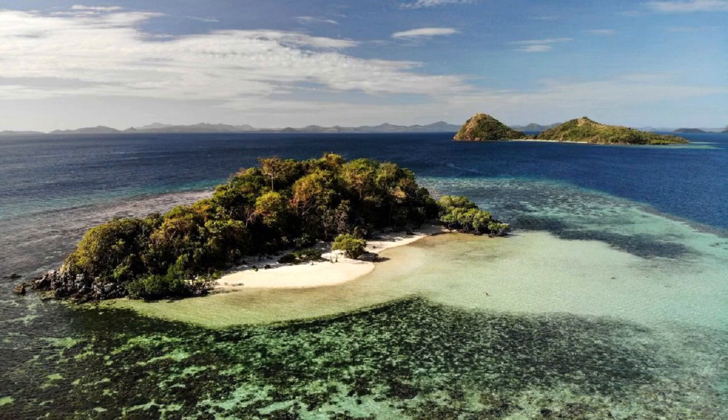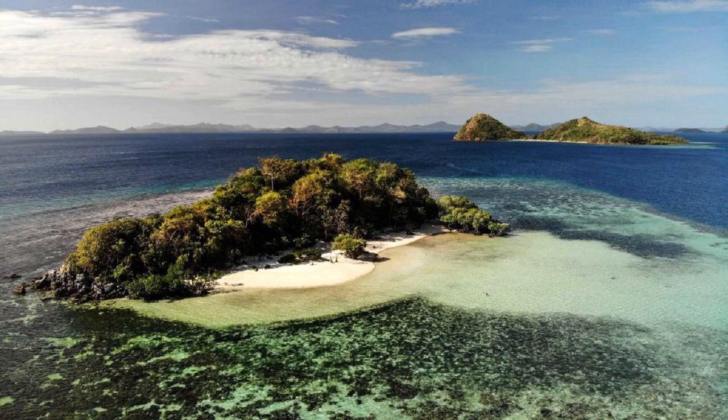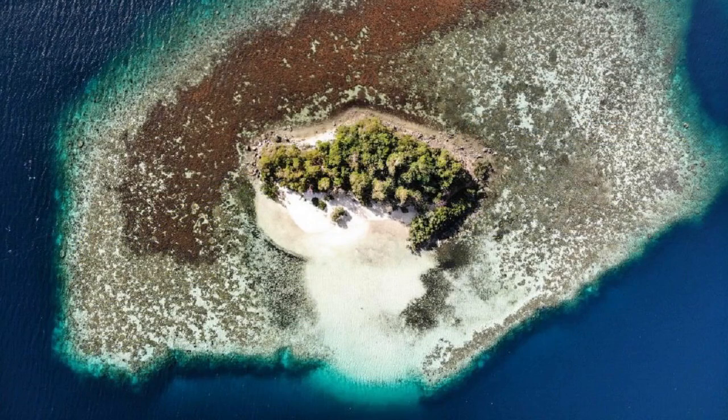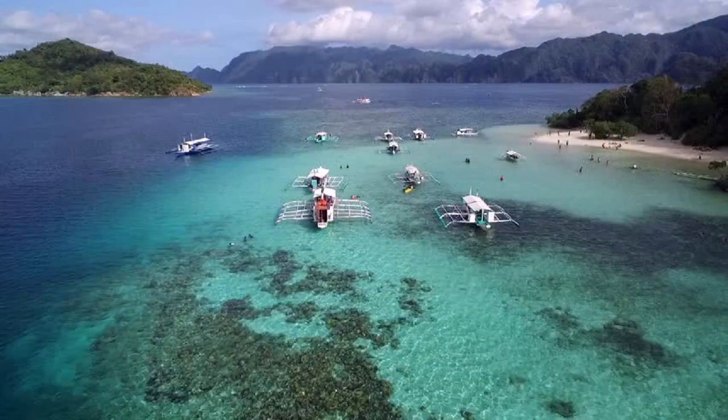Calamian Beaches. CYC Beach. CYC is the acronym for Coron Youth Club, a small island of 50 by 20 meters, located 15 minutes by bangka from the port of Coron. There is no entrance fee as it is a public beach which is not attached to Coron Island. It is a heavenly place free from construction, with a white sand beach, mangroves, and shallow sea interesting for snorkeling. The beach is very popular with locals during the weekend. It is also possible to camp here.